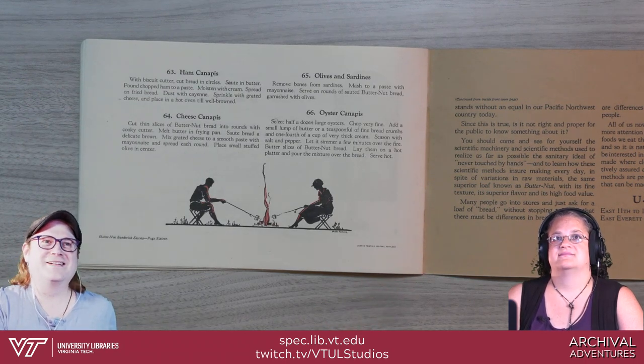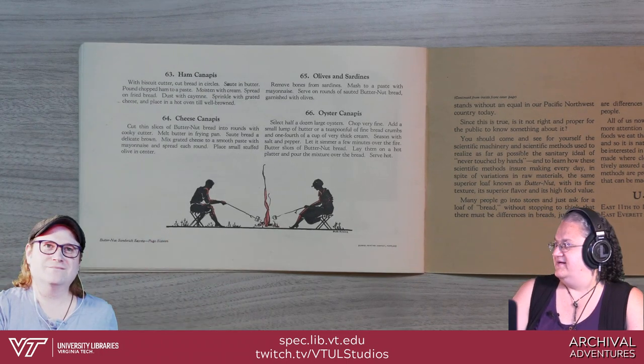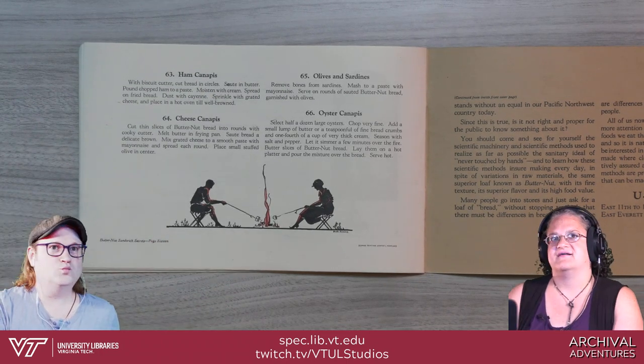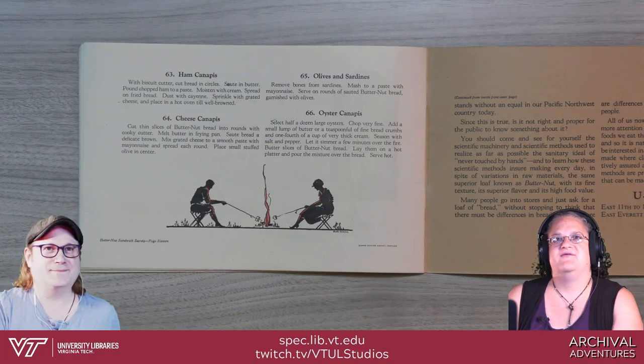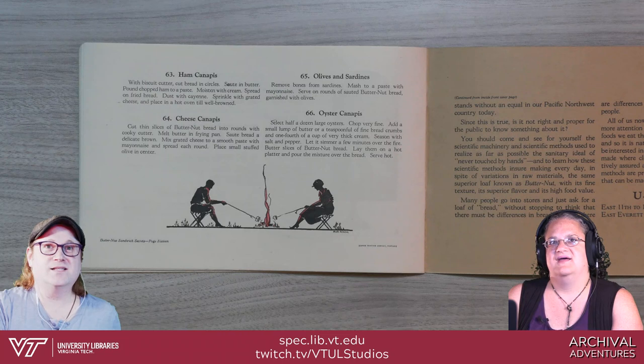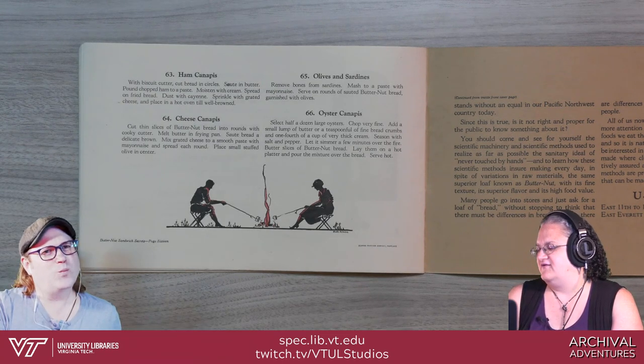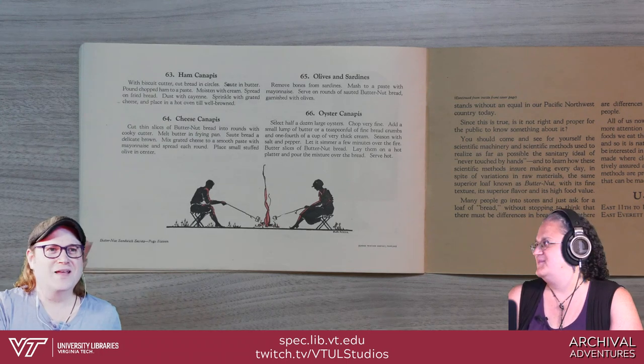Interesting. Yeah. And then we've got some fancy canapes at the end where we're cutting our bread into little circles with cookie cutters. Oyster canapes. So we're going to use biscuit cutters or cookie cutters to make nice little rounds, and then make tiny little bite-sized niblets. Not sandwiches, technically, so I guess we should skip this page, but, you know.